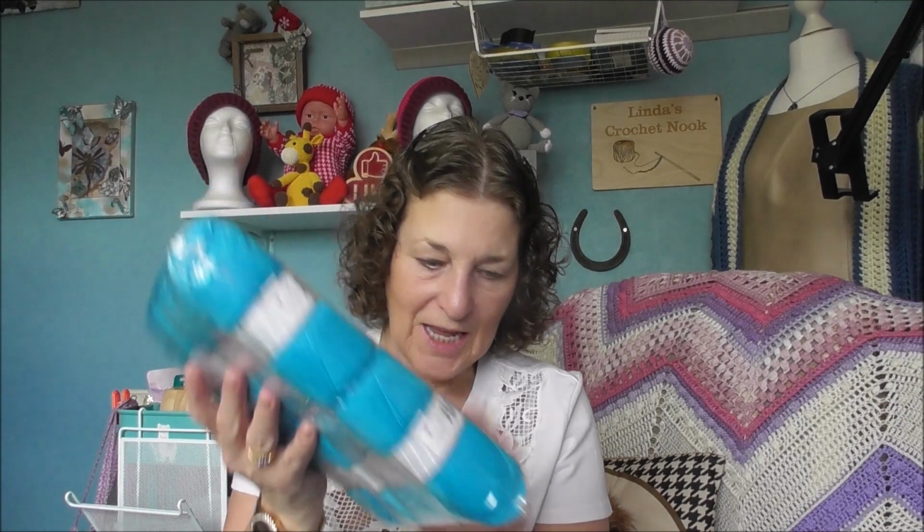Okay, so I got, again, this is the Pure Cotton Super Fine, and I got 8 of those. That's the turquoise. I got the peach as well, and these are all 50 gram balls, 2 weight yarn, and it is so soft, really really nice. So I've got all of them. I'm just going to tick them off.